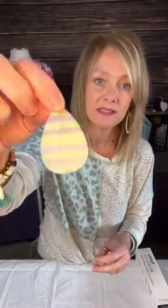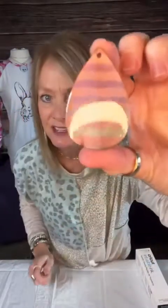Then I did some stripes. It kind of looks like an Easter egg to me, but I thought that was so pretty with that resin on there. Oh my goodness gracious. And this is the back that has nothing on there yet. I haven't put resin on it yet, but I always do the back. And then I did, this is the back, or one that's not got resin, and then this side has resin. So look what a difference the resin makes on these. So pretty.